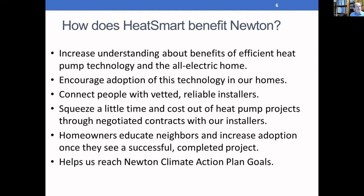We also find that homeowners often educate their neighbors about these things. And if a neighbor sees someone on their street doing a heat pump installation, they're going to ask about it. And that's going to increase adoption. It's a very important way of helping to spread these things around the neighborhood and around the city.